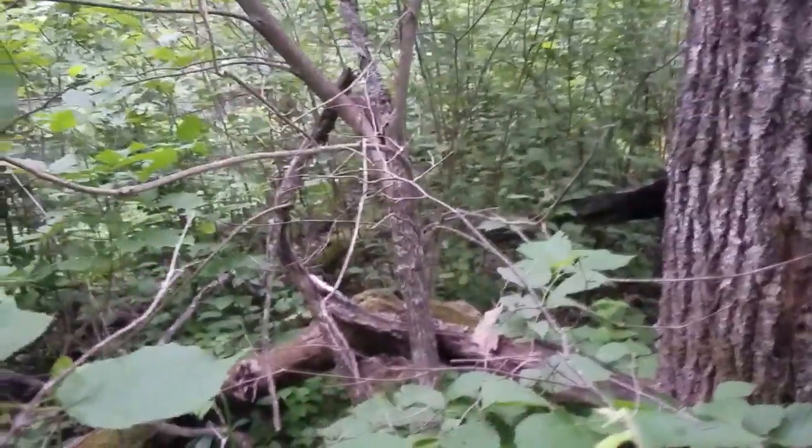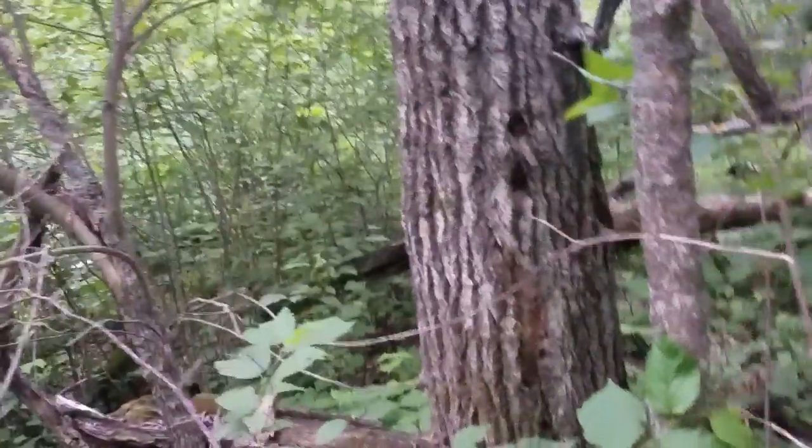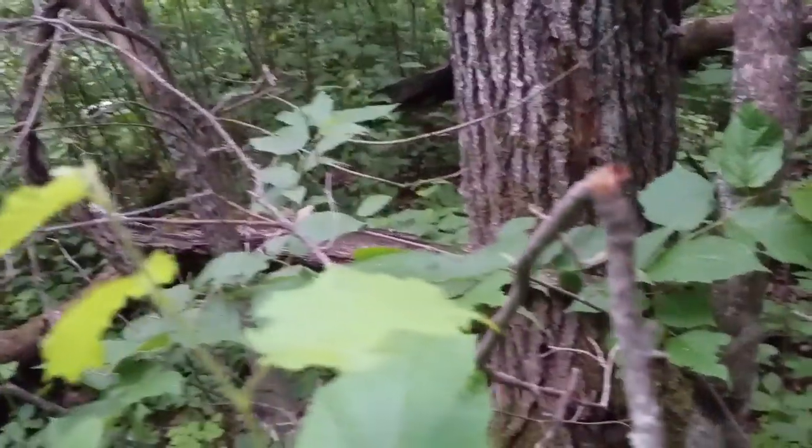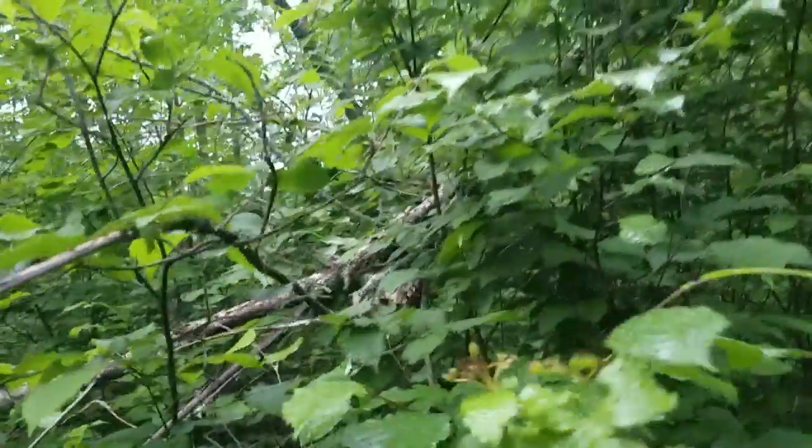Branch breaks. That limb's hung. That limb's hung. I think that's placed up in there. Anyways, here's our trail. They're marking. And there's a Bigfoot track. Another branch hang.